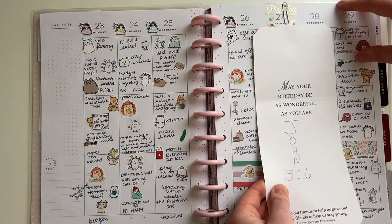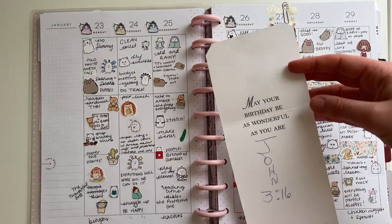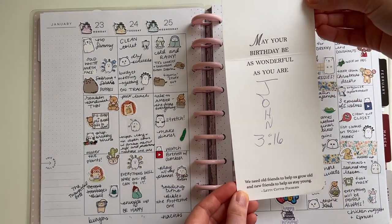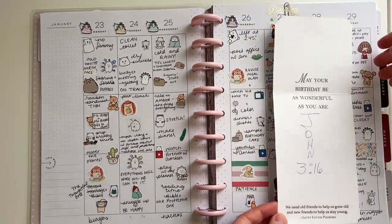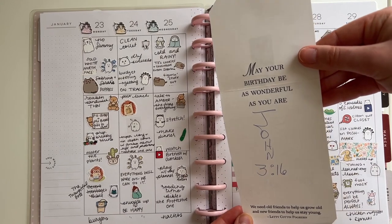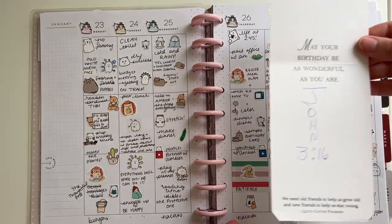And here's another, this is funny. So this is from a library book that I picked up and just randomly picked up the book. And I was reading it one night, actually the night before my birthday, and this fell out. I thought that was a really interesting coincidence, really fun.